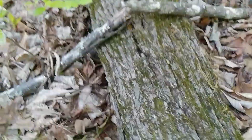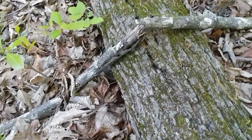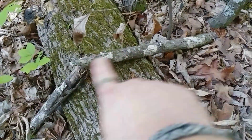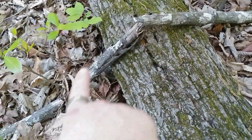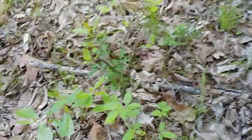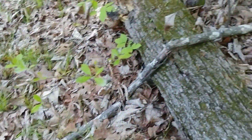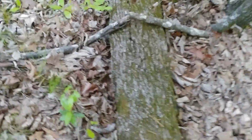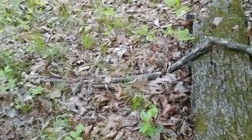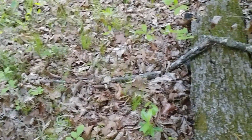I want to show you this because I thought this would be kind of odd. You've got a stick right here that's broken over this log right there in that section and in this section. The stick's about that long, but it's just kind of weird how it'd be broken right there like that. I thought that wasn't very normal.